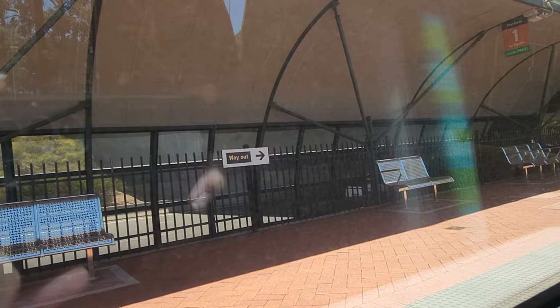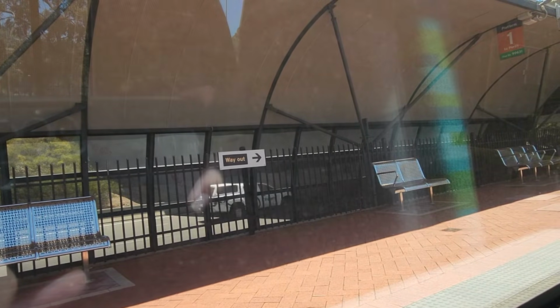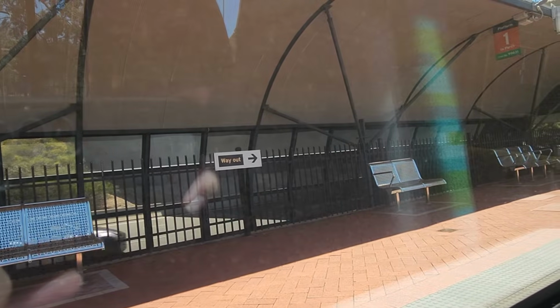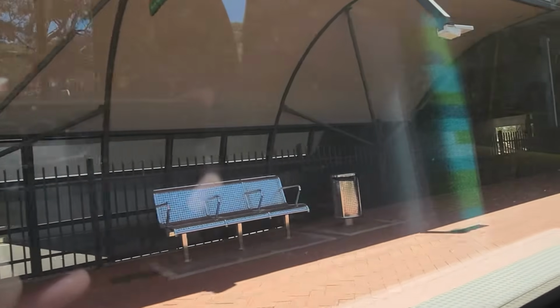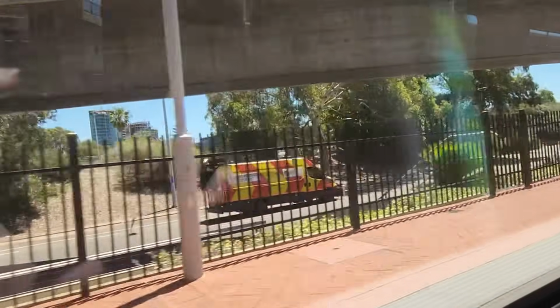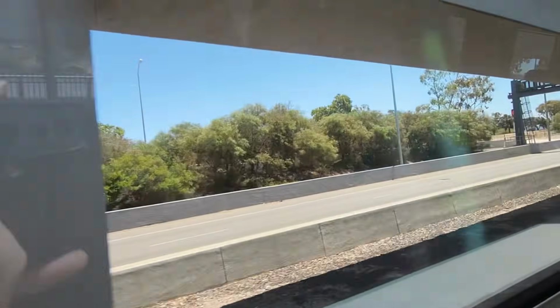Train. Doors closing. It does though. Seats aren't very comfortable, eh? They're horrible compared to the old school trains. They're awful. Yeah. But I guess it's just because they don't want people hanging around forever.